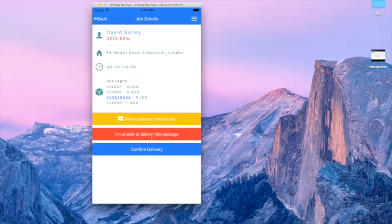Secondly, if I get to the property and the customer isn't at home, I can click I'm unable to deliver this package. Now what that will actually do is kick off a business process which has been created in IBM BPM. Obviously it's important that a proper business process governs what I do as a delivery driver if a package doesn't arrive. So what that will actually do is trigger some actions for other back office staff to process that package when I bring it back to the depot.